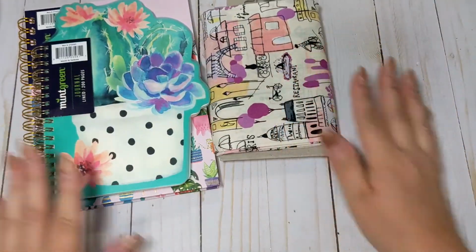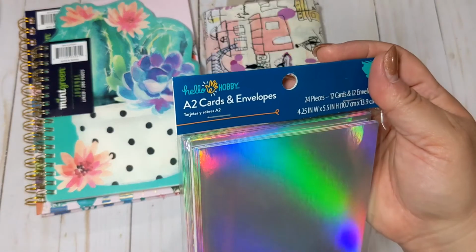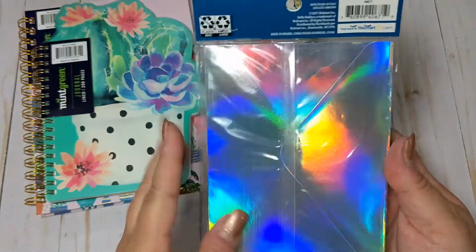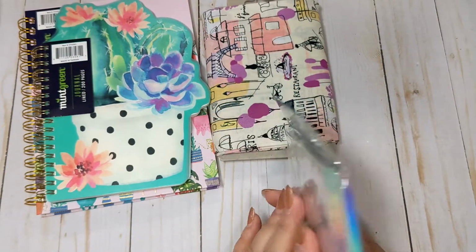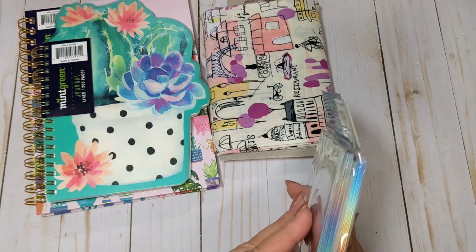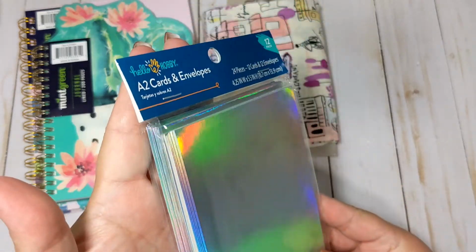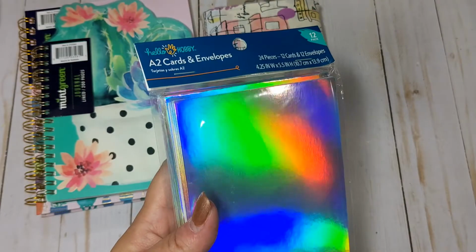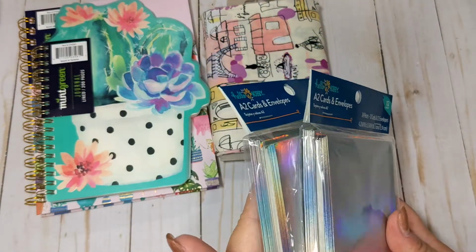So I got that. And then I also found in the craft section these Hello Hobby A2 cards and envelopes in this holographic paper, and it comes with the envelopes and the blank cards. And I never make my own envelopes, so I thought these would be good to have on hand if I want to do like a decorated envelope or something, and then I can just use the cards for whatever. I'm trying not to blind you guys with the glare, but I actually picked up two of these. You get 12 cards and envelopes in each, so I got those.